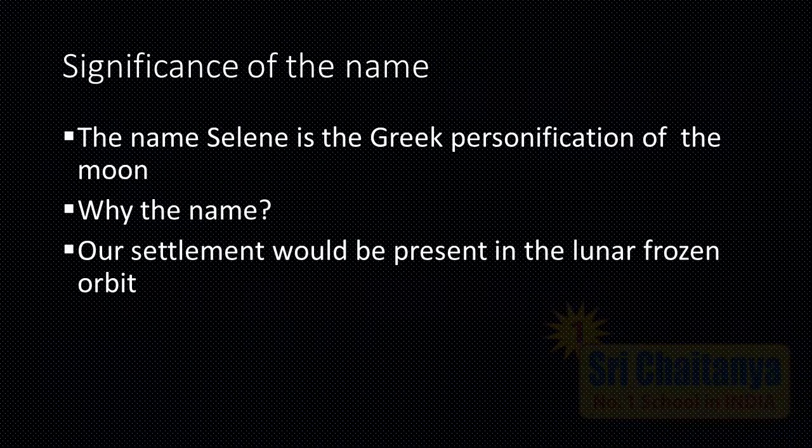Significance of the name. The name Selene is the Greek personification of the moon. You can ask why the name. As previously discussed, our settlement would be located in the lunar frozen orbit. In order to pay our tribute to the moon, we have named our project Selene.